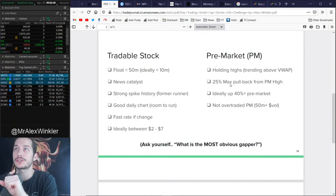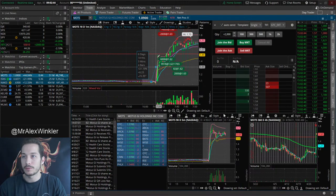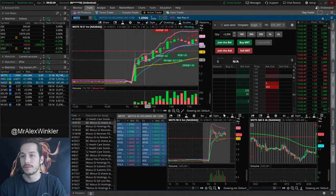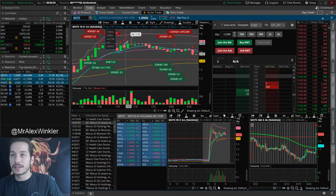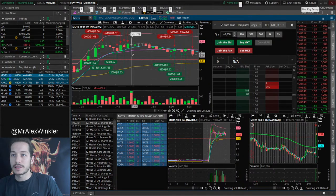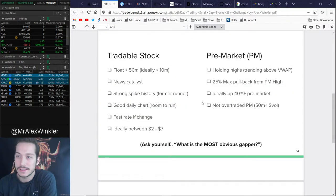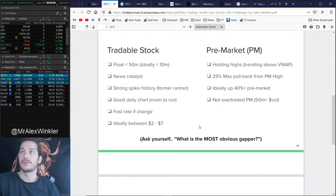Fast rate of change for sure. This ticker was flying earlier today, and some of these candles right away, this was a 40% candle. Obviously, that's the first one with very little volume, so we can't really count that. But here on this pullback, for example, this was a 6% move, so that's really nice on that candle. So decent, not insane, but pretty good. For me, I like stocks between $2 and $7. This is definitely on the low end, below $2, but it's still okay.